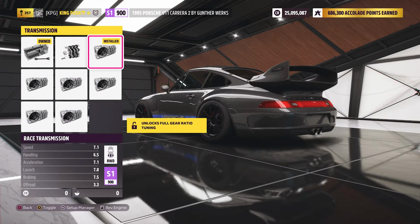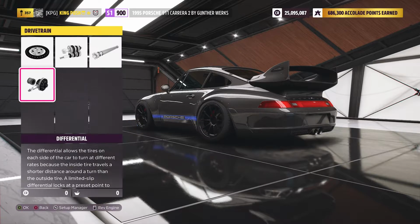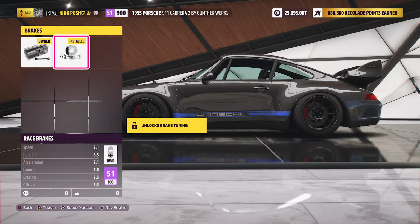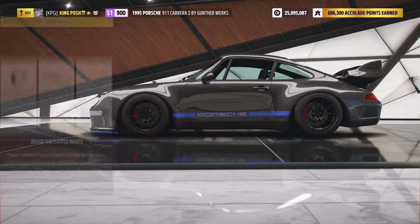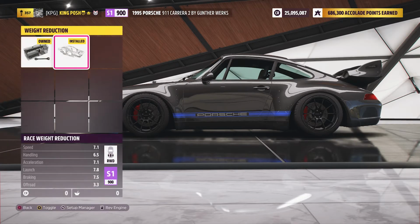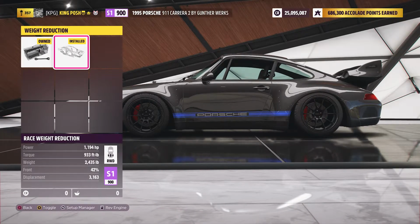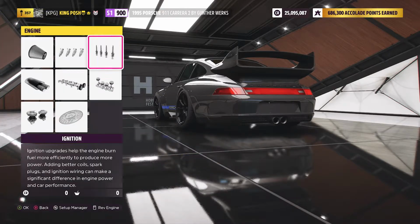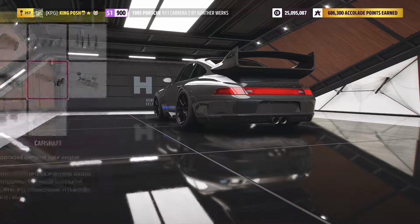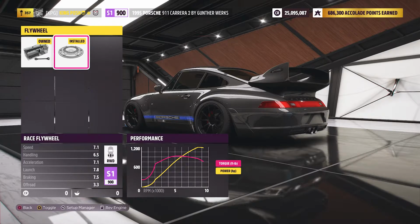Here you got race clutch, race transmission, race driveline, and a drift differential. Race brakes, drift springs, anti-roll bars for the front and the rear, no roll cage, and as light as possible. So we're saving over 200 pounds. Yeah, it's a rocket ship. Let's face it. And then here, everything is race all the way through, and not a race flywheel. So a little different from the all-wheel drive version, I can tell you that.